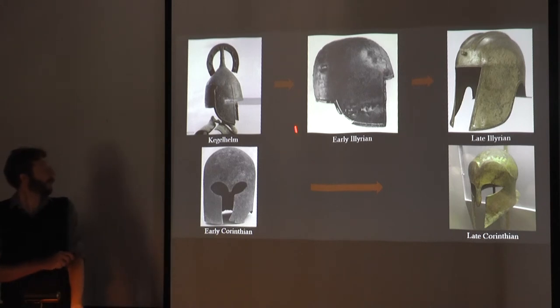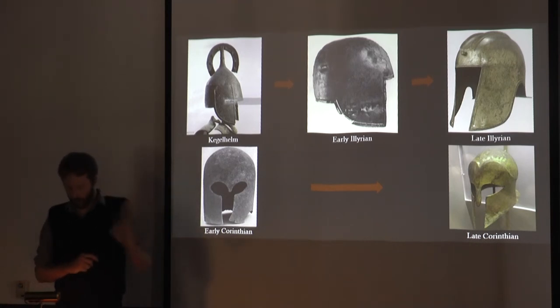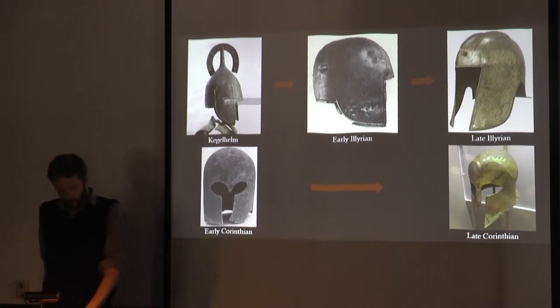And actually this image of an early Illyrian is only half of a helmet. We lost the other half, and so we just have the holes where the rivets would have gone. Although they borrowed Cretan metalsmithing techniques, Illyrian helmets remained open-faced, like the Kegelhelm type. Later Illyrian helmets, like the later Corinthian helmets, were constructed out of a single sheet of bronze. For the Corinthian helmet, this is the current narrative down here.